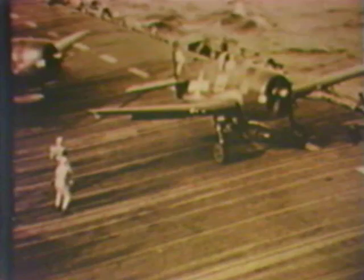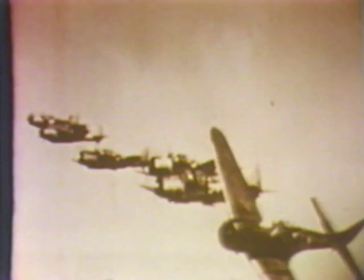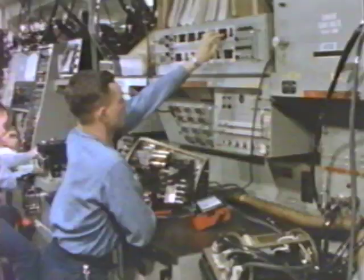The aircraft carrier, having demonstrated its value in World War II, and in the years to follow, in Korea, Vietnam, the carrier has, during those years, developed and implemented many new and advanced technologies.